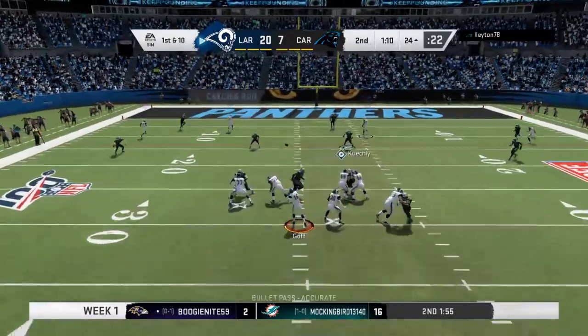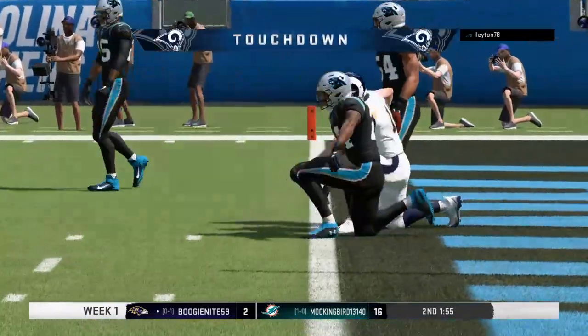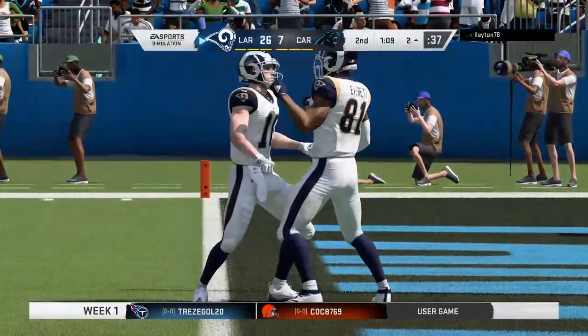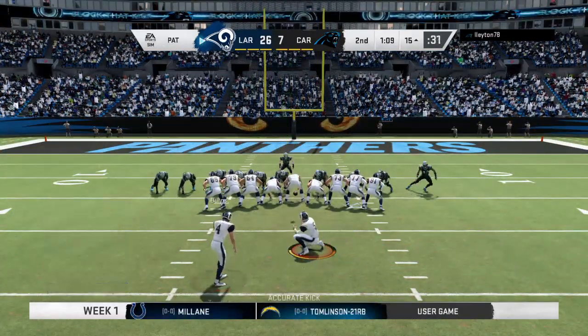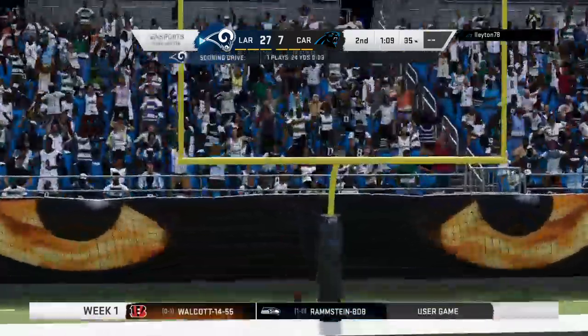After the interception, here's Gall. And he's got it. That's Kupp for a Ram touchdown. Cooper Kupp there to make the grab. And the Rams tack on to their advantage. But what a quick turnaround there. They get the football. Next play, boom, touchdown.